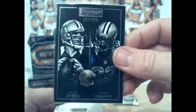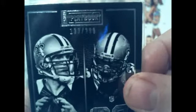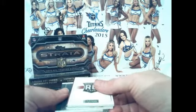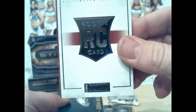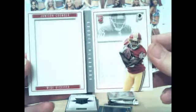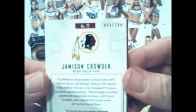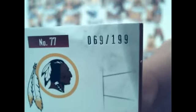Base card is for the Saints, Drew Brees, Mark Ingram, numbered 133 out of 299. Saints. And looks like we got two booklets here. First up is Jamison Crowder, Washington Redskins. It's going to be a silver. No auto. Jumbo patch on one side, white patch on the other with the shadow box. And this is numbered 69 out of 199. Redskins.